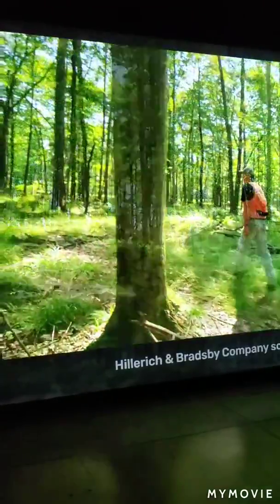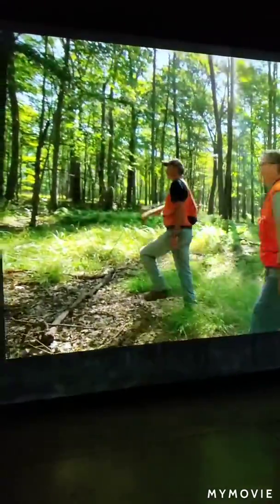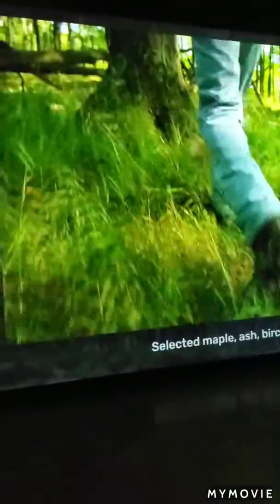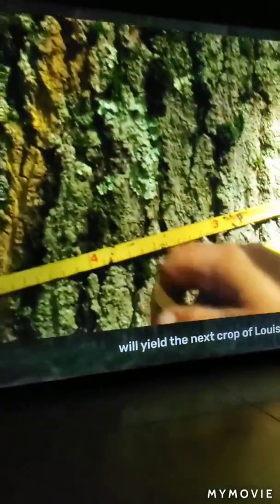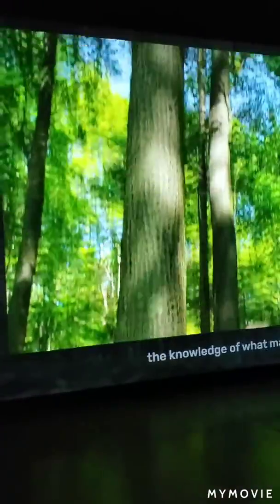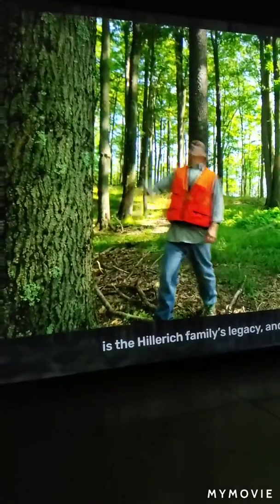Hillerich and Bradsby Company scouts these woods in search of the rare trees perfect for major league play. Straight, healthy, and about 65 years old. Selected maple, ash, birch, and poplar will yield the next crop of Louisville Slugger bats. Passed down through generations, the knowledge of what makes a great bat is the Hillerich family's legacy and secret for success.